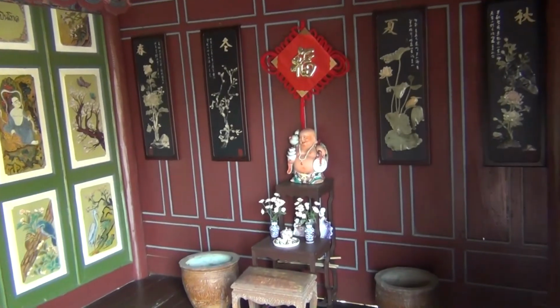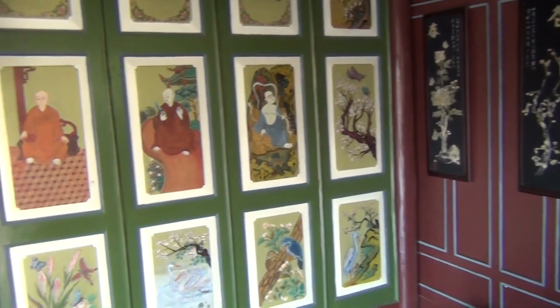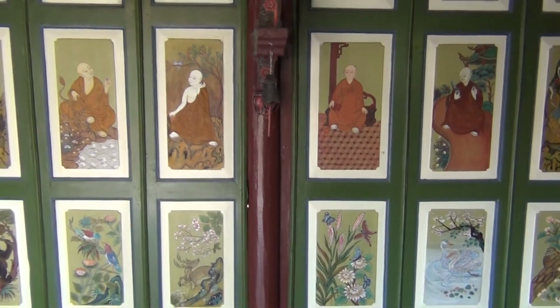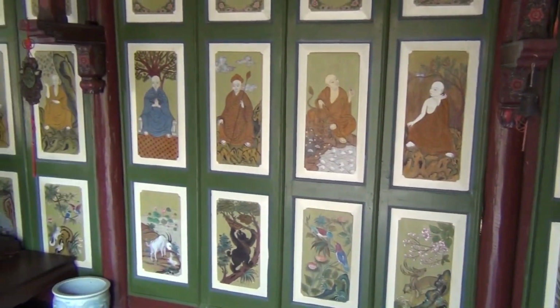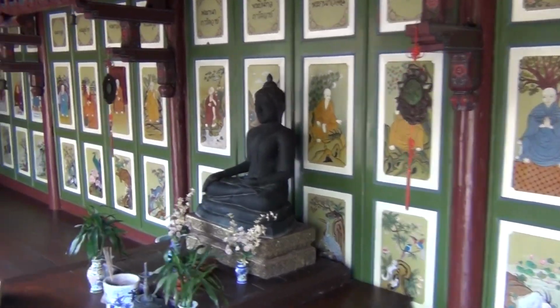So this is Chinese and Thai together. Some Chinese and some Thai. But you can see there's lots of pictures. Buddha.